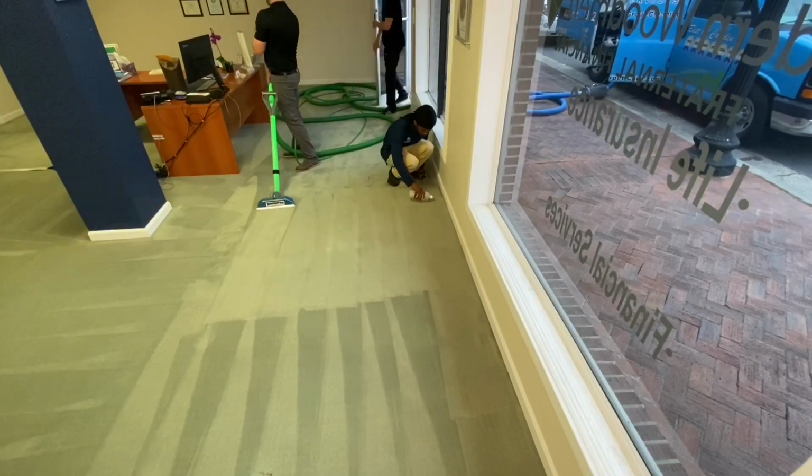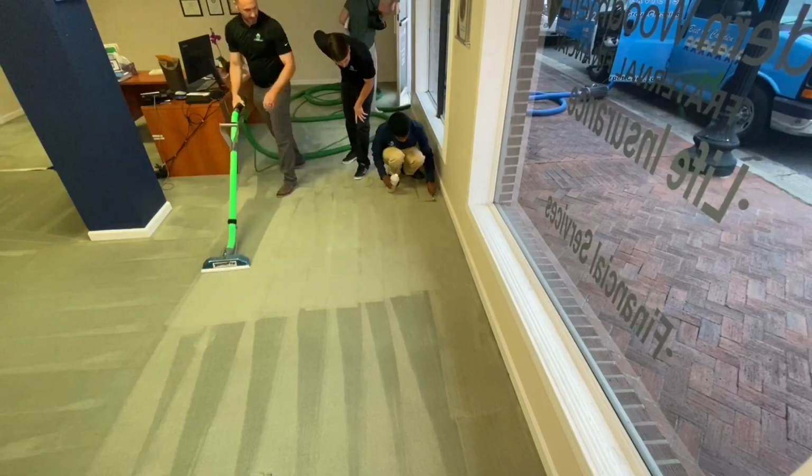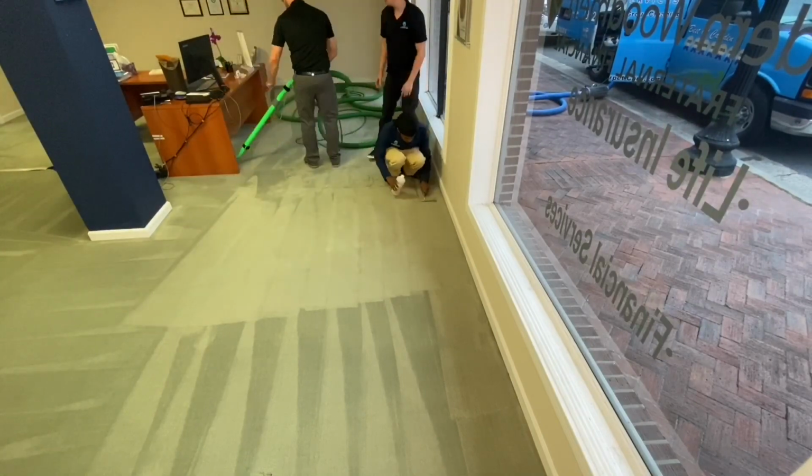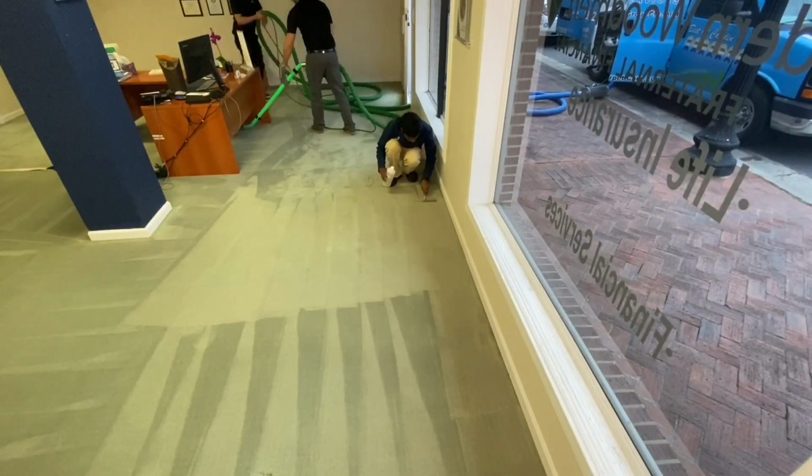Here you can clearly see Lyndin bringing in a spotter. This is actually a solvent, and unfortunately we were not 100% successful with removing that stain, but we did make a pretty big improvement.